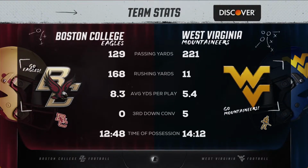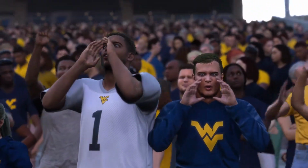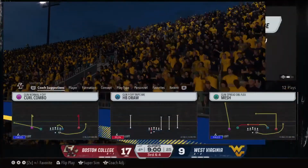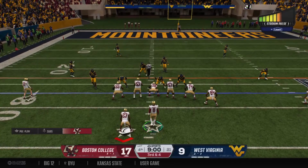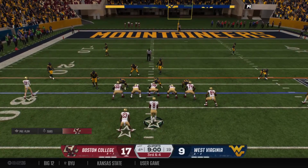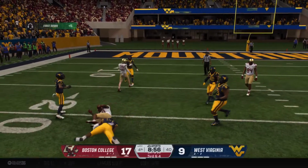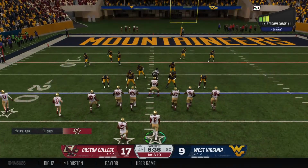They've done the work to build a nice cushion. Now to bring it home as we check out the stats after 3 quarters. Here comes the fourth. Time to see who steps up, who makes the winning plays to take home that W. With the break, they had a little extra time to dial something up this third down play. They're trying to slow that rush down with the draw. They've got enough for the first down, and they're in the red zone at the 20.